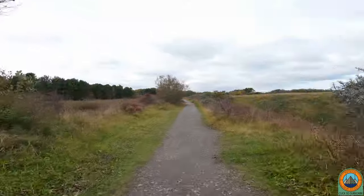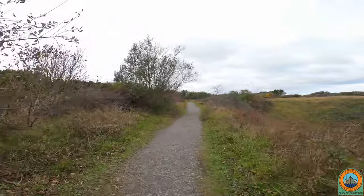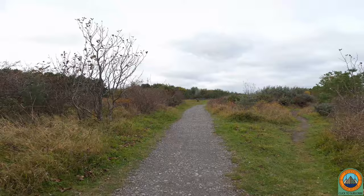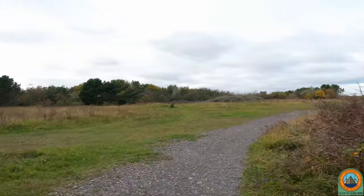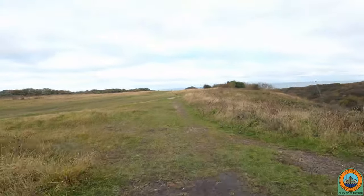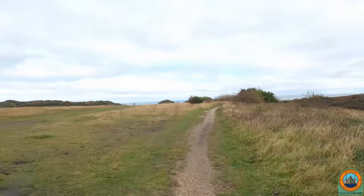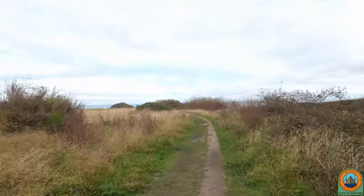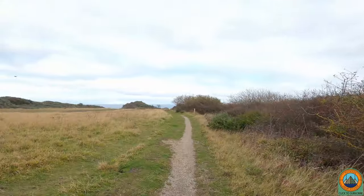I love the colours this time of year. They're very autumnal. Wonder what's on cargo or what they're picking up, the container ships. Probably nothing exciting.